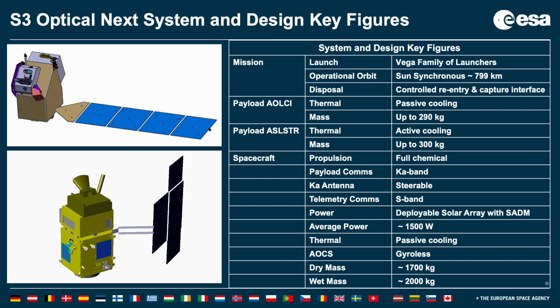In terms of the general design of the platform and the payload, the limits that we've got is to fit within a Vega launcher with an operational orbit around 800 kilometers, sun-synchronous. There's about 290 kilograms available for AOLCI, 300 kilograms for ASLSTR. And you see some of the sketches of the concepts that have been proposed by the 2 consortia that have been looking at this in phase 0. Now we are in phase A of the mission development.